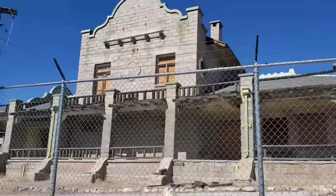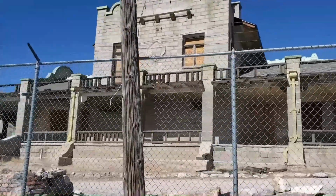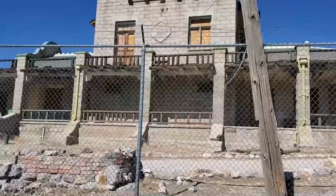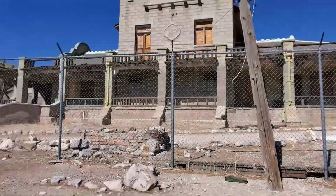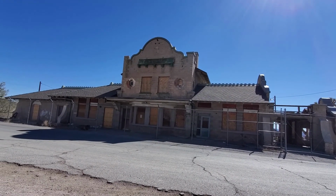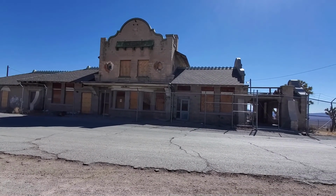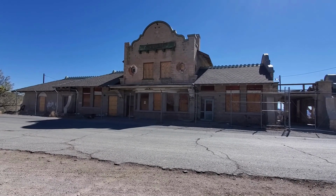I wish we could go inside there. It looks like something, but it's probably dangerous. Look, there were old phone wires coming out. I wonder if it was an old train stop. We'll look it up. So you guys, it says on here, it says Rhyolite Ghost Casino. We're gonna have to look up the history of this one. That's crazy. Now that you think about it, maybe there was a casino right here.